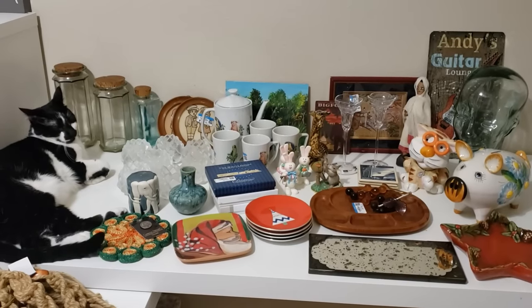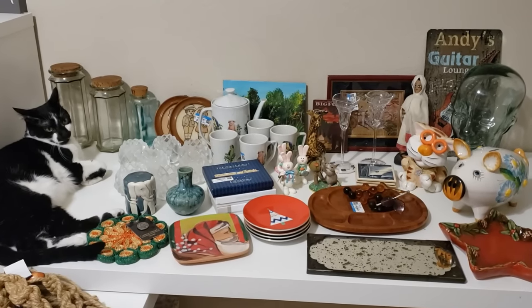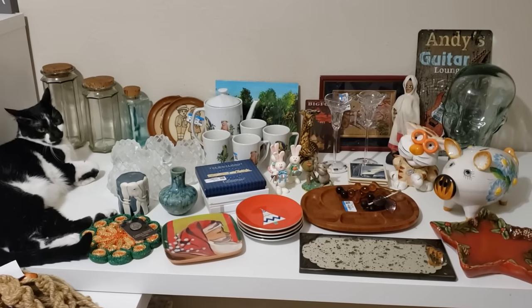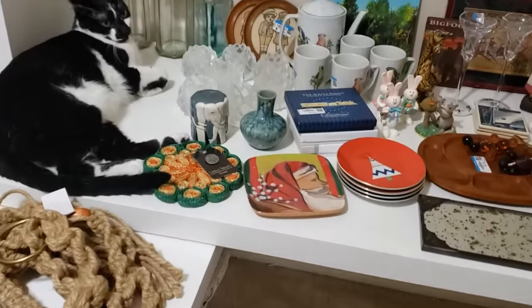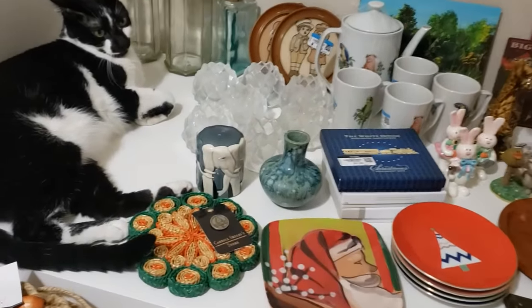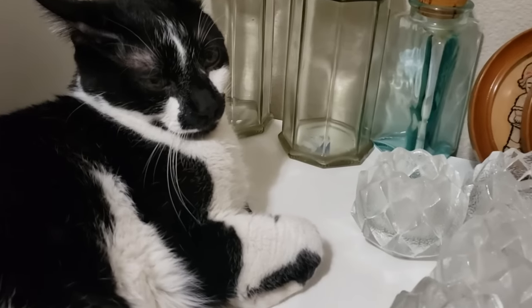Here on my table is everything I bought at Goodwill, the garage sales, and the second Goodwill this weekend. There's Bandit.